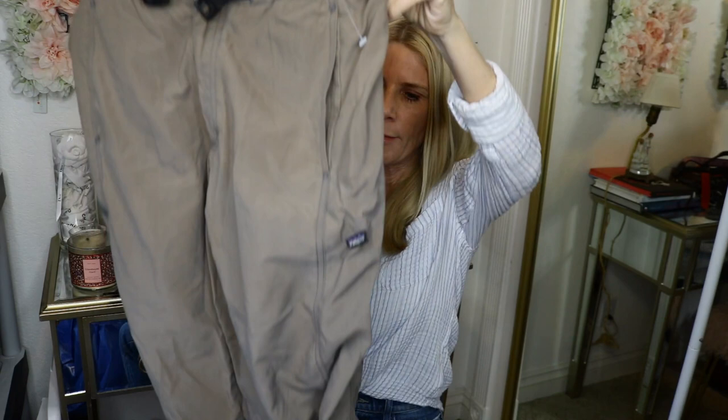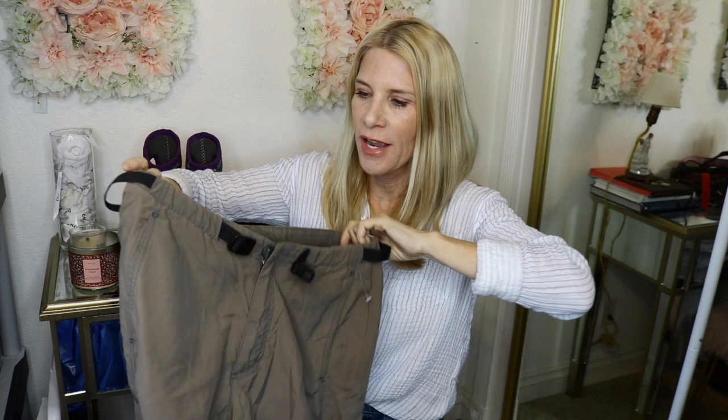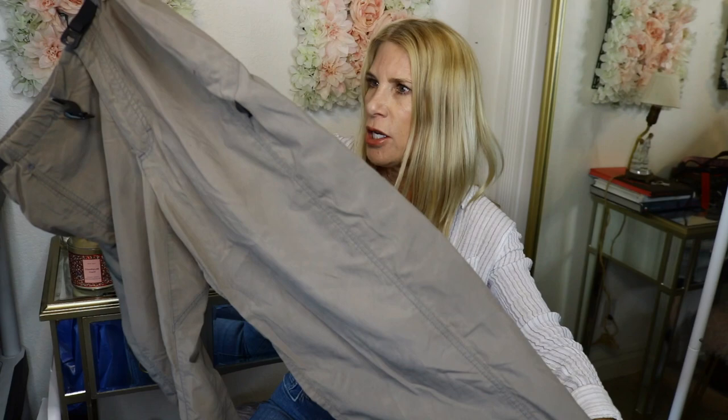Okay, got these for my son. They were in the women's section, but they're men's, and they're a size medium, but they're Patagonia, and they do have a broken zipper in the back. But my son is an outdoorsman, I guess you'd call him. He loves to go fly fishing, he makes flies, and he's always outside in the outdoors, so if there's a little bit of an issue with them, it's not that big of a deal. They're a nice, lightweight pant for summertime.